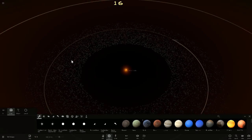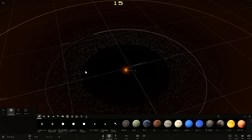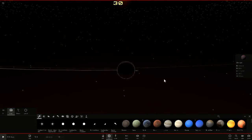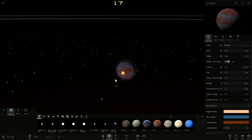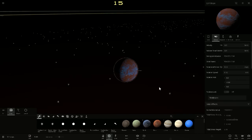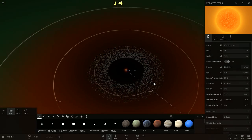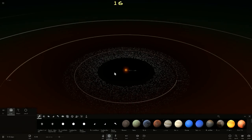Now, anything closer about here, so any object slightly smaller in the room that comes about here will get shredded to pieces because of the White Dwarf's massive gravitational pull. And you're probably wondering, why is this planet, this super Earth, not getting shredded? That's a good question. The reason why is because the planet is able to survive the onslaught of the gravitational waves from the White Dwarf.